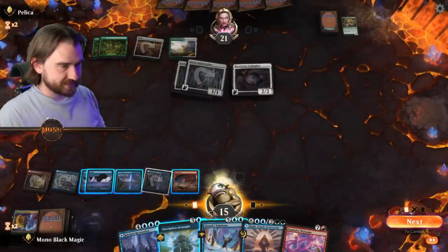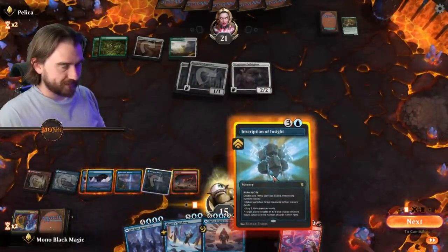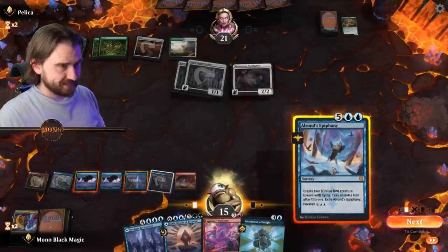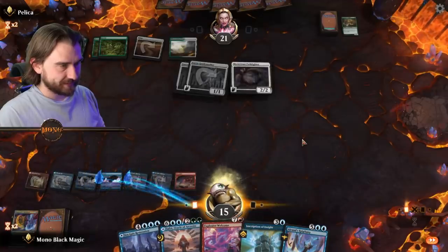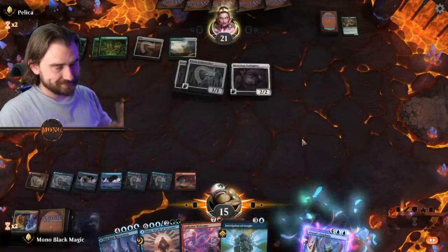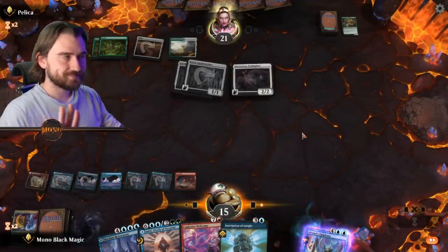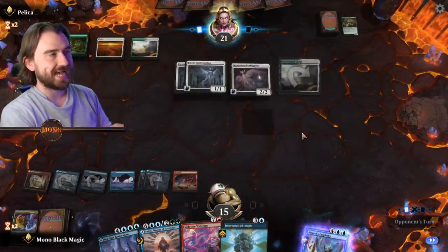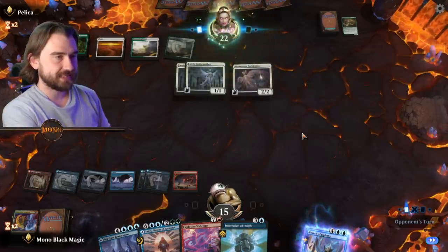Then there's the question of, do we now bounce these dudes to not take that much damage? I mean, we're taking so little damage. I think we just propeller. Tell. Last turn. And we're done with it. I mean, down with it. Down with it. Pelika. Okay, against life point.